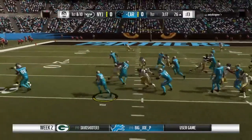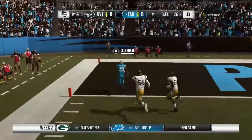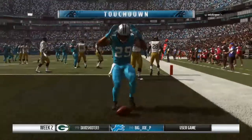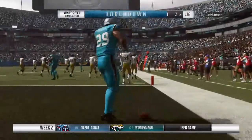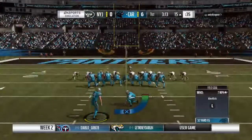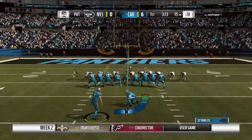On the ground, this is Lamar Miller, and he will take it across for a Panthers touchdown. Lamar Miller, his first touchdown of the new season. And the Panthers are going to take a first-quarter lead.